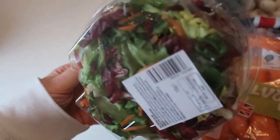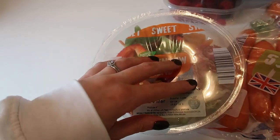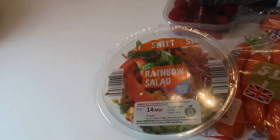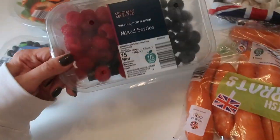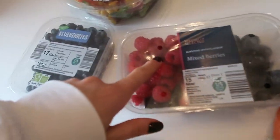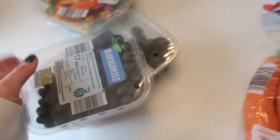I really hate buying stuff in plastic, but unfortunately in the UK there's just not much other option unless you want to spend an absolute fortune on not having things in plastic. I've got some blueberries and then some raspberries and blueberries, because I didn't have a separate pot of raspberries. I don't buy strawberries at this time of year because they're just rubbish and they go out of date so quickly.